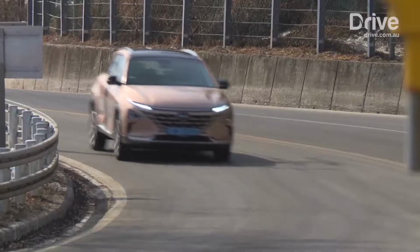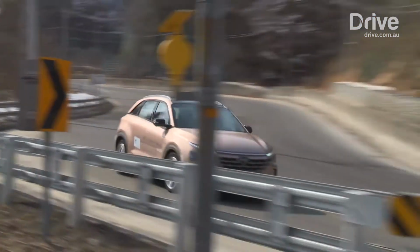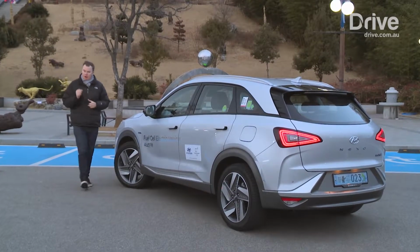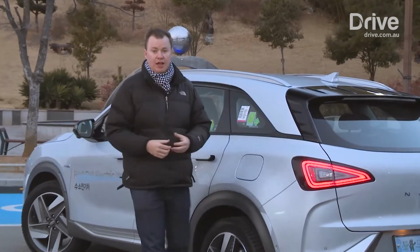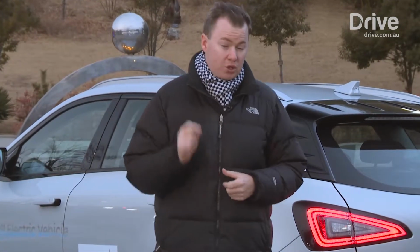But Hyundai's hope in the Nexo is just the next step in the journey towards a mainstream acceptance of hydrogen as a fuel of the future. Based on my initial drive here in Korea, I think Hyundai might be onto something. The Nexo offers the benefits of an electric car, zero harmful emissions, and the range we expect from a traditional petrol SUV. This really could be the future.